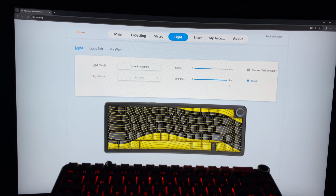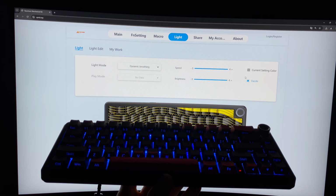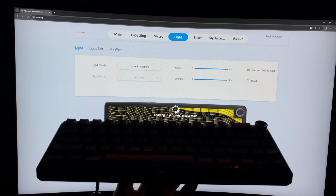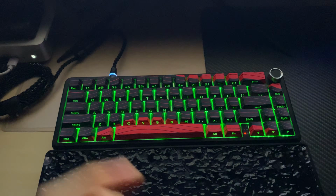As you can see, there is a lot. So for example, dynamic breathing. And right here we can change the speed as well as the brightness. And we also have a dazzle modifier. This will basically add colors. Without it, it's usually white, just white. But of course, we will demonstrate the full colors.